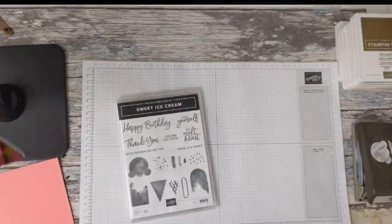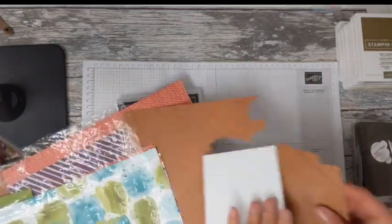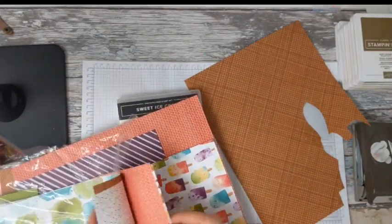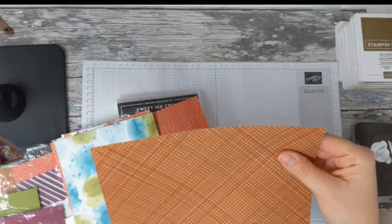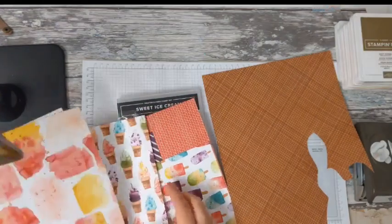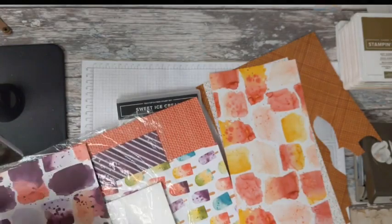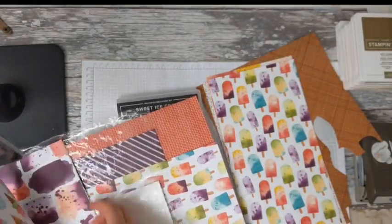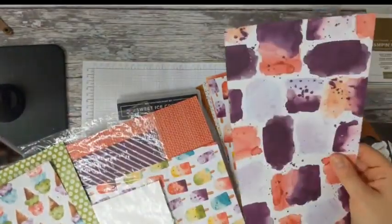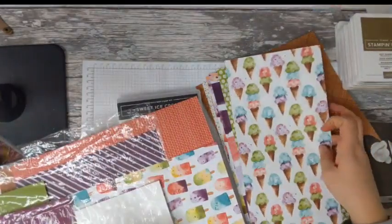Okay, so I am going to have a little play with some of the DSP tonight. And this is kind of what I've got left over from my mini class that I have prepared all my cards for. So I'll just give you a little rundown on the paper. We've got this lovely cinnamon cider pattern that's great for using with the cones. You've got these great images of the ice creams. We've got sprinkles, we've got a lovely scallop, bit of watercolour. We've got these gorgeous stripes, love those. We've got some ice lollies, and what else have we got here? We've got some stripes and some more watercolour and some spots, and then we've got this lovely ice cream as well.